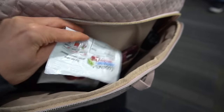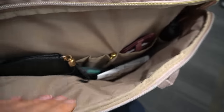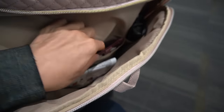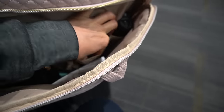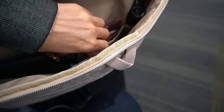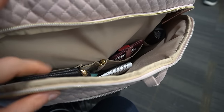So yeah, I got some Ludens. You never know when you're gonna get a little tickle in the back of your throat, or I like to suck on a lozenge sometimes on a flight if I feel like my ears are getting achy, pressury. I also brought a drink packet, so I can sprinkle that into my complimentary beverage, I guess.